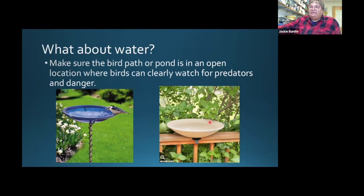This bird bath is not as great because you might think, well, they like to be in the bush, but when they're in here, they can't see. There could be like a predator sneaking up on them of some sort, whether it's a cat or again, a crow, a magpie on some poor little songbird. So it's better to have it right out in the open so they can see everything around them.